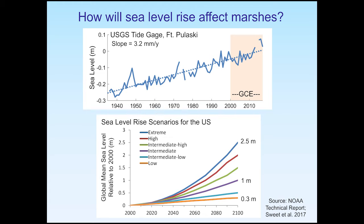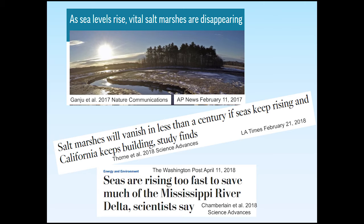If we think about what is predicted for the future, it depends on what sea level rise scenario we're thinking about. This is a recent NOAA report, and these are sea level rise scenarios up through the next century, by 2100. So if we keep at this 3 millimeters per year, we'll rise about 0.3 meters, but the scenarios go up all the way to 2.5 meters, depending on what you're considering. So when people look at these kinds of scenarios and then do projections for marshes, we get headlines like this. This is from the last couple years and sites all around the country where people are worried and concerned about what these increased rates of sea level rise are going to mean for the marshes.